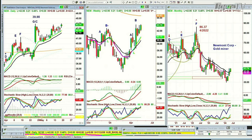Well, look at the monthly, 86.37 back in April of 2022. It slumps, and it goes down to about 30, and now it's at 43. This is like nothing. If gold is going to have a huge move up, you would anticipate that Newmont Corporation, a gold miner, would at least get a 50% rally. Well, that takes you to almost 60. So I'm watching this very closely, because if we get a rotation to a whole new sector, even if it's a split sector with gold and silver, you can even put copper into that. Wow. Those metals going higher, that's a whole new trading ball game. That means Bitcoin can take a breather right now, because the players are in this area.